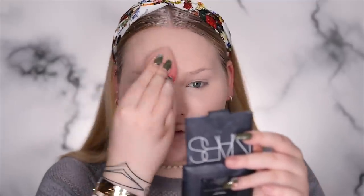If this lasts long, I might've found my holy grail full coverage foundation, because this covered up everything. I mean, I can cover up haters with this. I'm gonna be like, shh, and you're gone. Weirdly enough, I also feel like it is hiding my pores. It's a veil, like a cover.